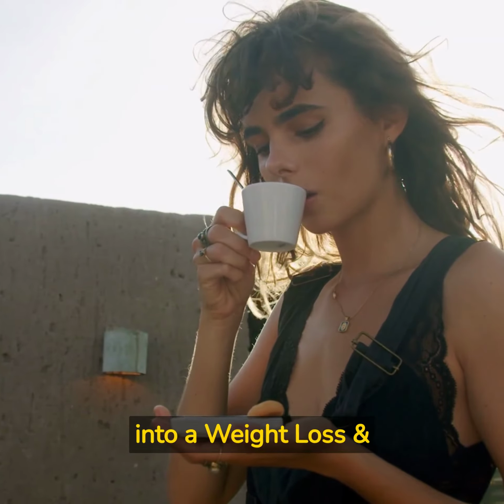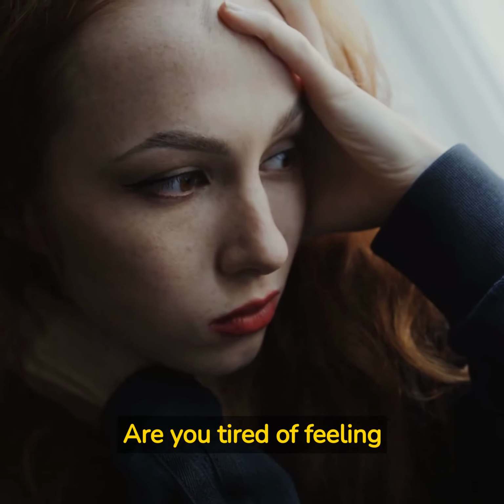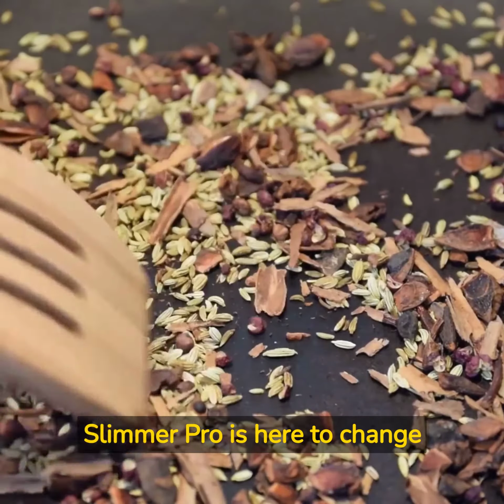Transform your morning coffee into a weight loss and health boost with Coffee Slimmer Pro. Are you tired of feeling bloated and sluggish after drinking your morning coffee? Well, the Coffee Slimmer Pro is here to change that.